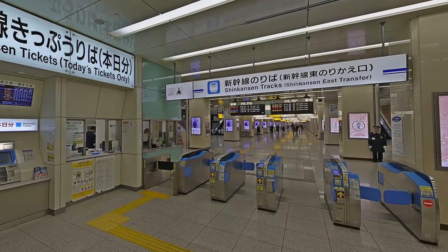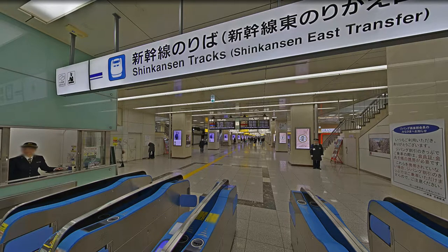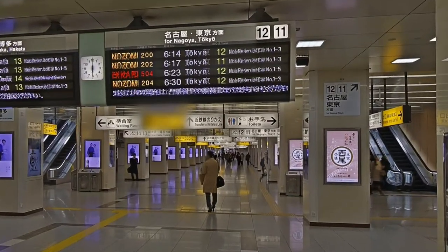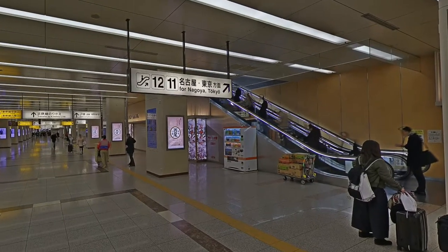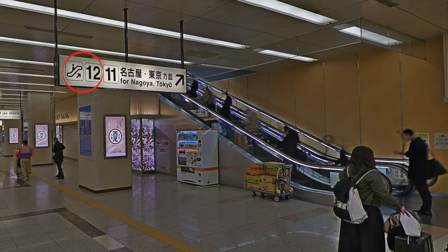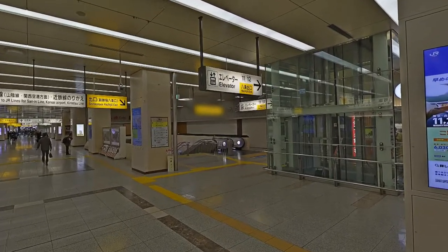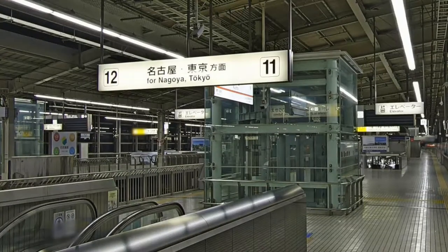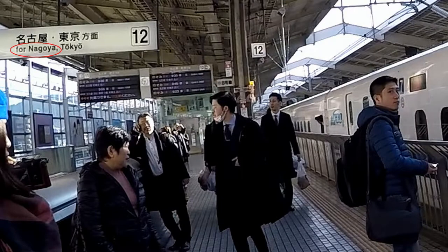Just beside this small ticket counter is the Shinkansen East Transfer Gate. We enter the Shinkansen East Transfer Gate by showing our JR pass to the man or woman at the counter at the side of the ticket gates. Upon entering the Shinkansen East Transfer Gate, we proceed to our designated Shinkansen bullet train platforms, which in our case is platform number 12. We go up to platform number 12 using the escalator, or if we have lots of baggage to carry, we can also use the elevator provided at the station. On the third floor, we proceed to platform number 12, where we ride the Shinkansen bullet train going to Nagoya Station.